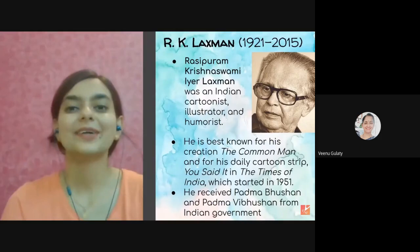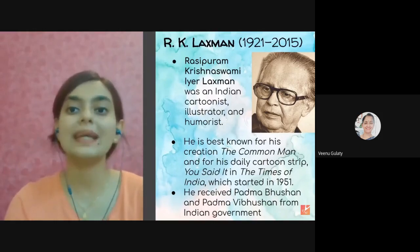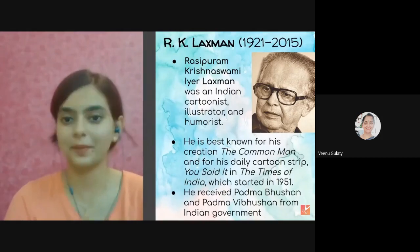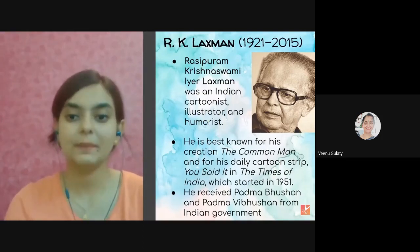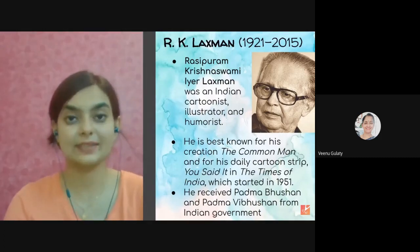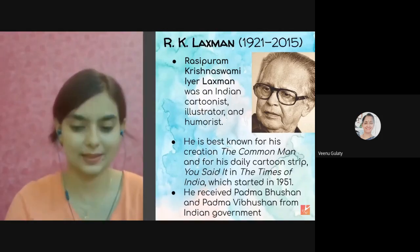Okay. So now our author is R.K. Lakshman, and his full name is Rasipuram Krishnaswamy Iyer Lakshman, and he was an Indian cartoonist, illustrator, and humorist. He is best known for his creation, The Common Man, and for his daily cartoon strip, You Said It in the Times of India, which started in 1951. He received Padma Bhushan and Padma Vibhushan from the Indian government, so he's a great author.